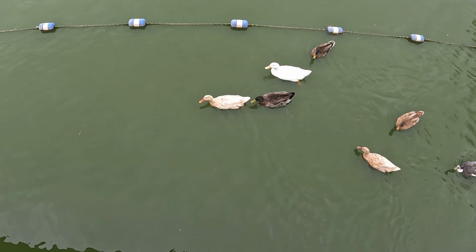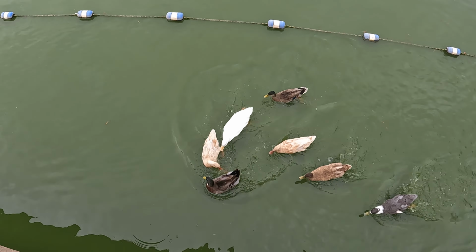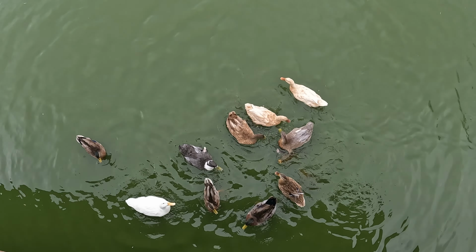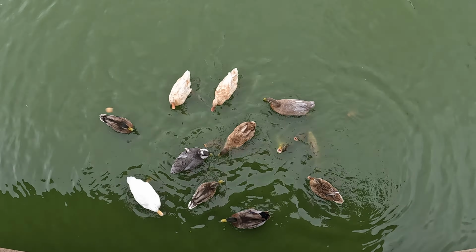Some fish food over there that we were gonna feed to the fish, but I think the ducks heard us and they are flocking over here, quacking up a storm. Oh, there you are. You can see they're competing.